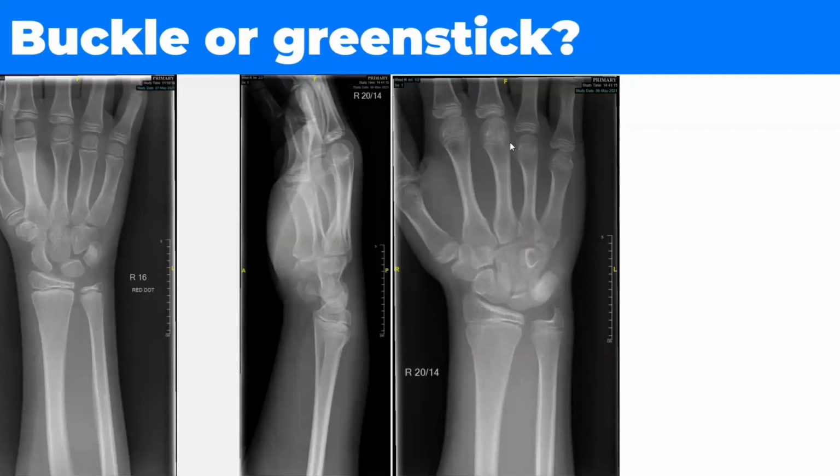Okay, so buckle or greenstick? How do you decide? What's the difference? Yeah, so the greenstick goes through the cortex. So what have these kids got? Can you spot the fractures? Yeah, and a bump is a good way of remembering the buckle fracture. The one on the far right actually has two fractures. I'll give you that clue. One of which is neither a buckle nor a greenstick.